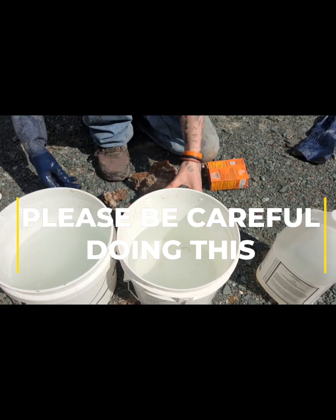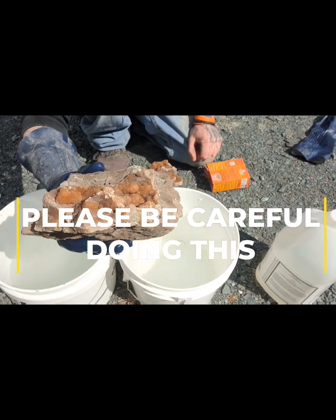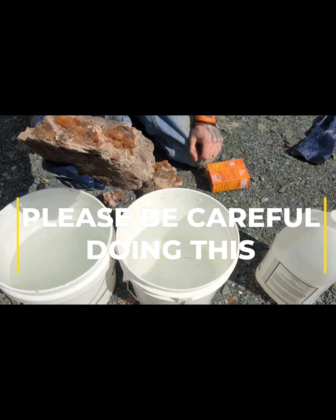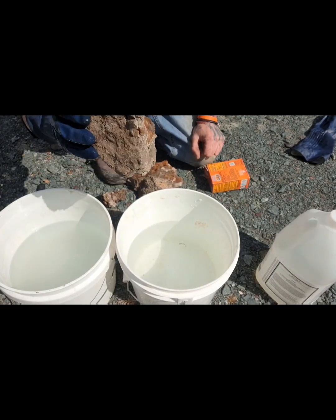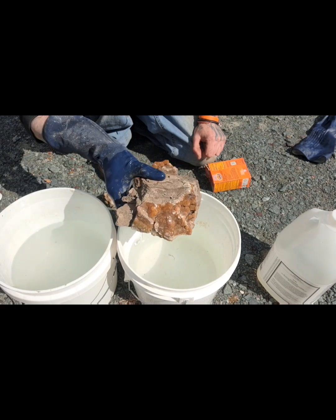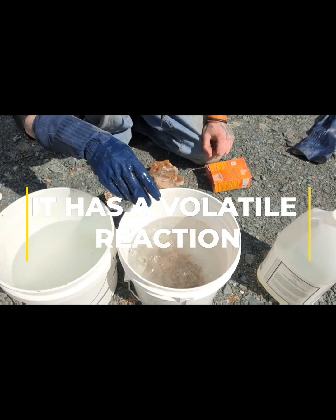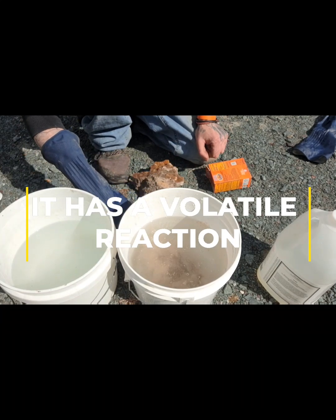So, let's start with this one here. We're going to do just a quick acid dip. Here's the piece. We want all the dust off of it and all the organic materials that are on it. You're going to see in this bucket on the left, as soon as I drop this in, it's going to start to bubble fiercely. And there goes the bubbles. It's starting to cloud up.